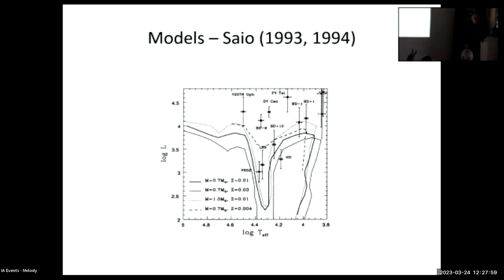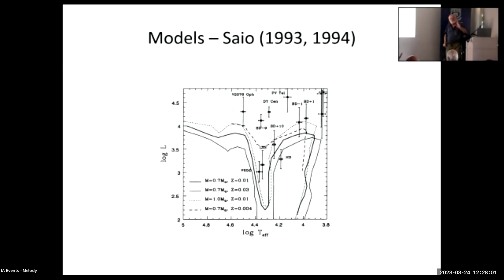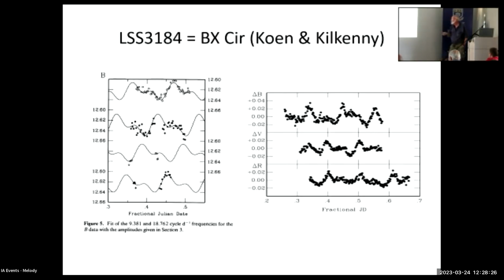And they do vary, but the varying is very sloppy. We don't see any coherent periods. The periods are very long, many days, weeks, months. But this finger of instability down here, where the stars can pulsate, that's the star I've just showed you. And this was another star, which was not known to pulsate, in more or less the same area.